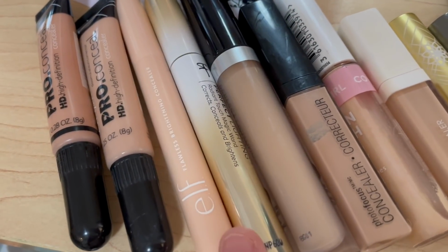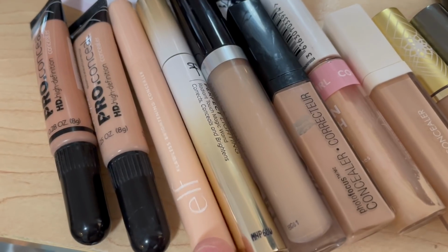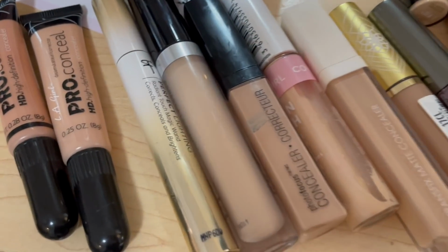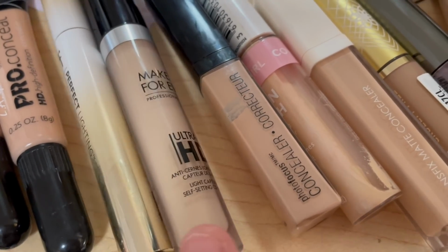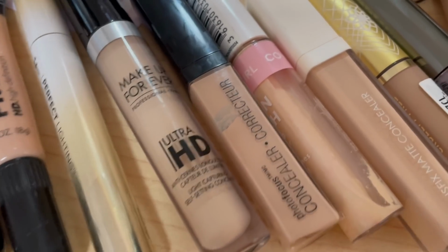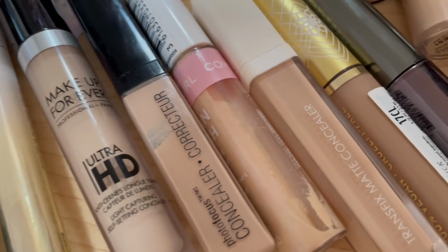Did not enjoy so much this new e.l.f. concealer, but I don't know, should I? Maybe I should give that a little bit more of a chance. It goes back in. Letting go of the Perfect Lighting from IT Cosmetics. I do have a better shade of this Makeup Forever that I'm actually playing with right now, so I didn't need it.